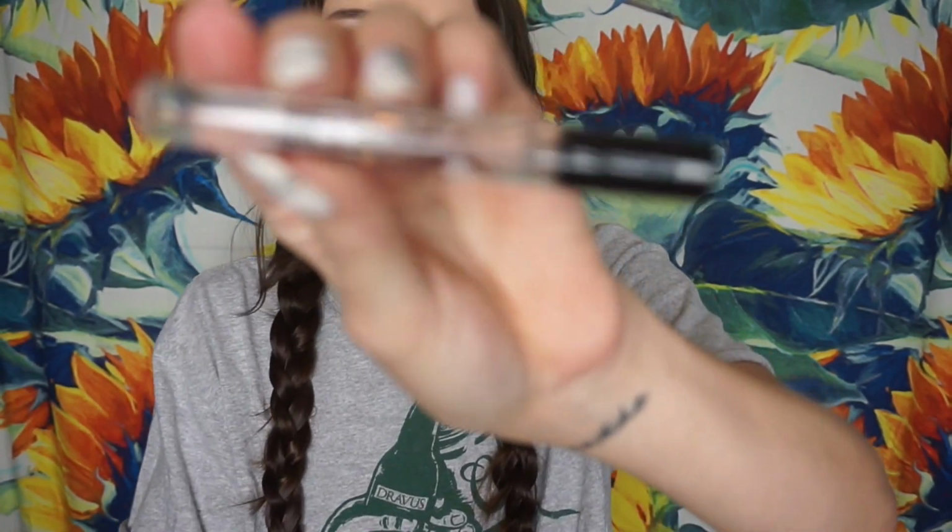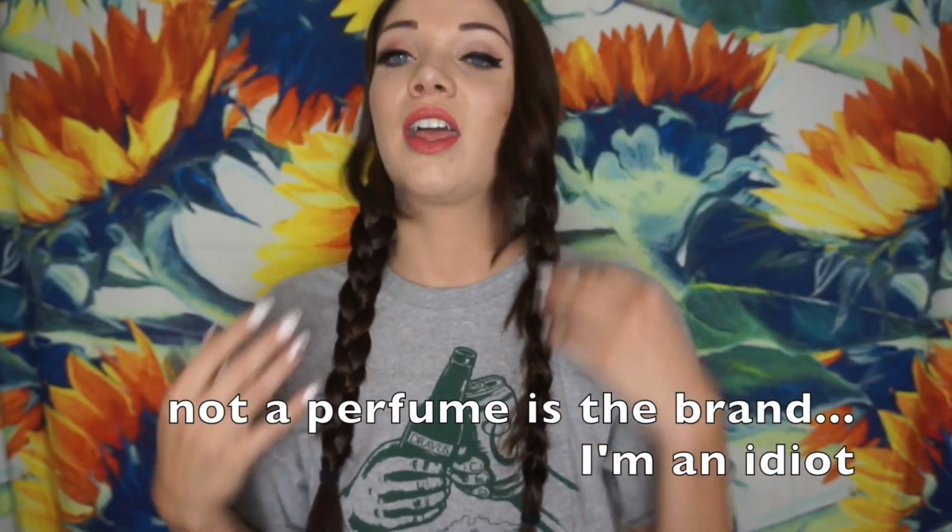It says not a perfume. I am thoroughly confused because I don't know what else this would be besides a perfume, so I'll look that up and put it on the screen now. But I think it smells fantastic, and if it is a perfume, I'm probably gonna buy the full size of this because as an adult woman, I just have body mists from Bath and Body, so maybe I should get some perfume because that's what other adult people do, right?